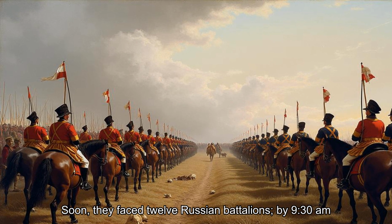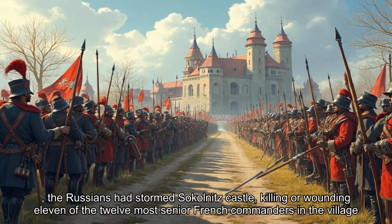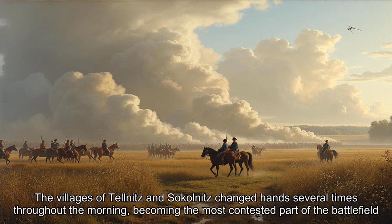By 9:30 a.m., the Russians had stormed Sokolnitz castle, killing or wounding 11 of the 12 most senior French commanders in the village. The villages of Telnitz and Sokolnitz changed hands several times throughout the morning, becoming the most contested part of the battlefield.